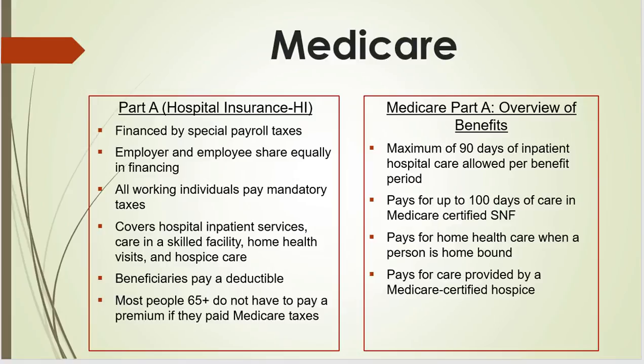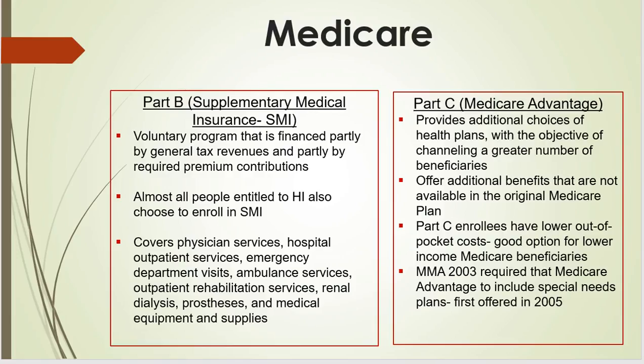All right, so now that we've covered Part A, we are going to jump to Part B. Part B is the supplementary medical insurance, or SMI, portion of Medicare. It's a voluntary program financed partly by general tax revenues and partly by required premium contributions from the enrollees. As of 2007, premiums are means tested.